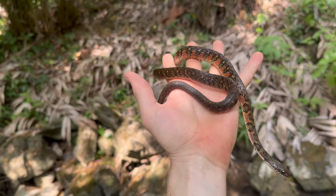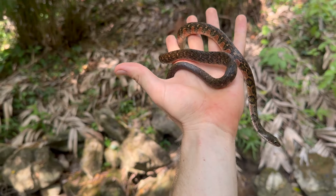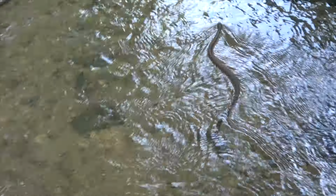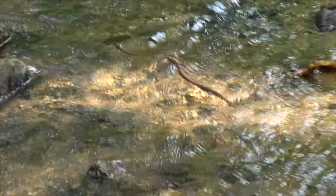These ones aren't. But there is the red-necked keelback, an example of a keelback that's dangerously venomous and could kill you. They are rear-fanged, of course, but yeah, that's an awesome snake. That's a good start to the day. And we are going to head out to the mangroves now.